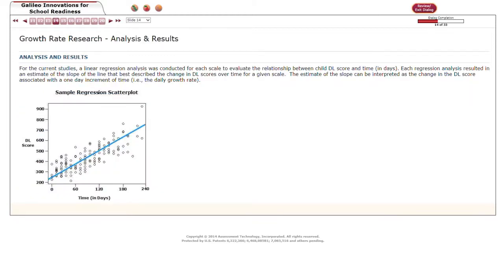So now we'll get down to the statistical heart of the matter, and I know that you may all have varying familiarity with statistics, so I'll try to make this as easy as possible to understand. So basically, for those of you who are familiar with this type of analysis, the analyses we conducted here are called linear regression analyses. Essentially, what these analyses do is evaluate the relationship between child developmental level score and time.